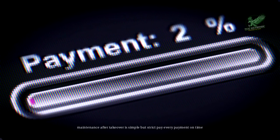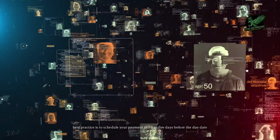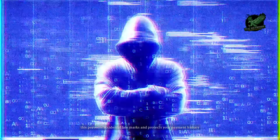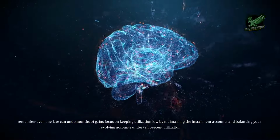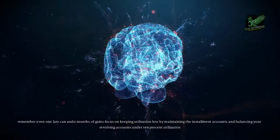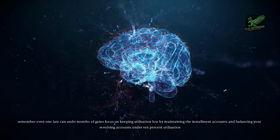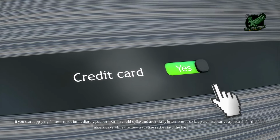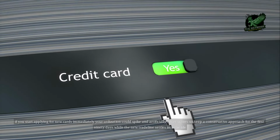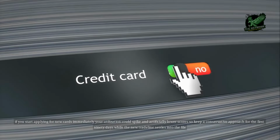Maintenance after takeover is simple but strict. Pay every payment on time. Best practice is to schedule your payment 3 to 5 days before the due date. This prevents accidental late marks and protects your payment history. Remember, even one late can undo months of gains. Focus on keeping utilization low by maintaining the installment accounts and balancing your revolving accounts under 10% utilization. If you start applying for new cards immediately, your utilization could spike and artificially lower scores. So keep a conservative approach for the first 90 days while the new trade line settles into the file.